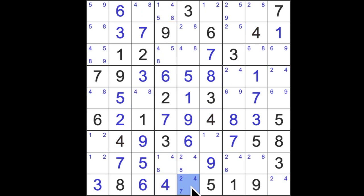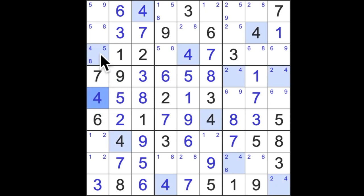4 with there, 7 will be in this square. And let's get rid of the 4s up there, and that leaves a 4 in that square there. 4 up there. 8 there, 4 there. And this will not be a 4. So now we have 1, 2, and 8. 3 numbers in 3 squares means that this 2 is not true. That has to be a 6, and this has to be a 4.